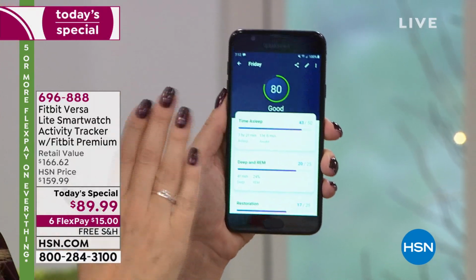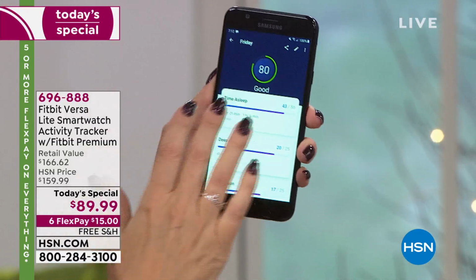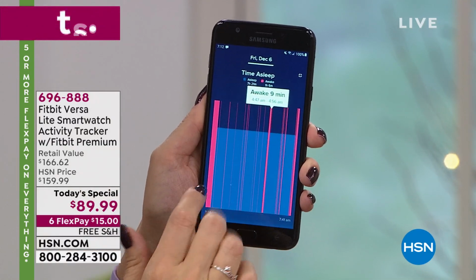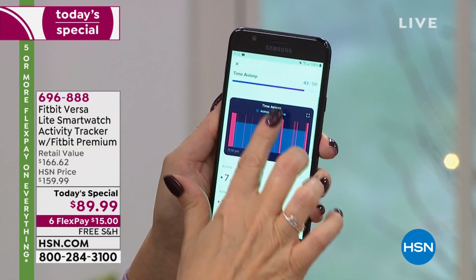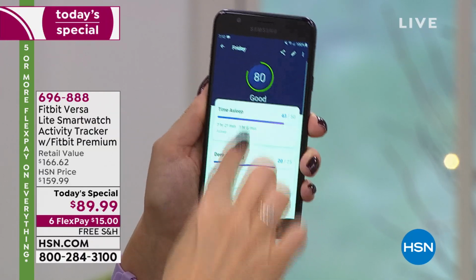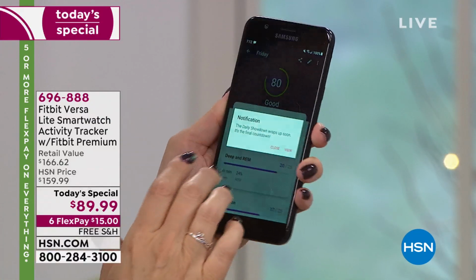But look at this brand new innovation from Fitbit called the Sleep Score. Now instead of going into the graph, and this was something they added not too long ago, called Sleep Stages, which shows you all the various times you were awake and asleep and all the various stages you were in, now it gives you this great little graph with all these little areas that break it all down for you at a glance. So it's so much easier.